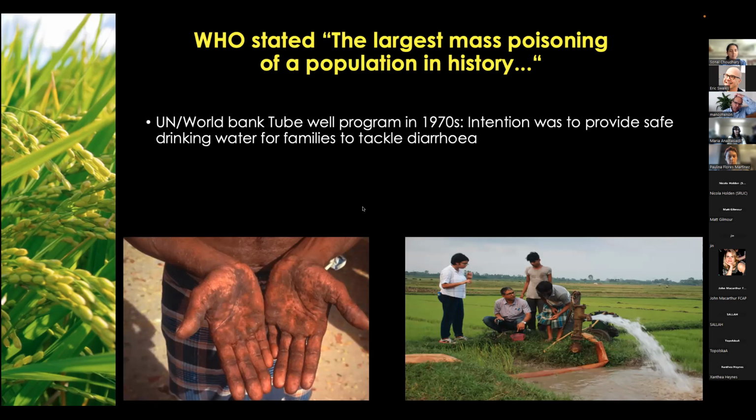When this was promoted, it was with the good intention of providing safe drinking water from groundwater, but actually they didn't test for arsenic. That was the main problem, because they probably tested for all the common pathogens in water, but they didn't test for arsenic. After a decade or so of this program, people started getting arsenic-positive symptoms. This is the typical skin pigmentation problem you get, in this man's hand. You can see the palms with thickened skin, a symptom called hyperkeratosis. This is due to repeated exposure to arsenic through water and food.